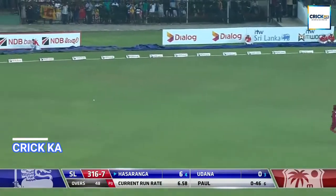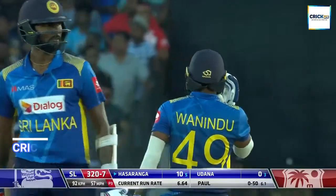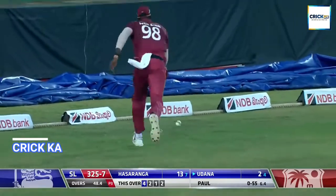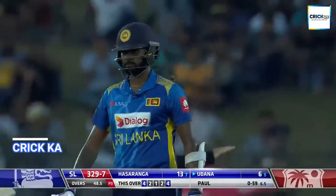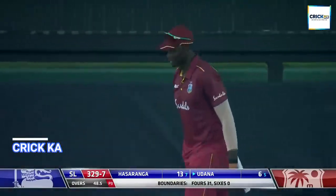Slow ball. It was floaty in the end. It was a full toss. Played nicely, just waited for it and found the gap. Heaved away down the ground, nearly. What an effort though from Jason Holder. It will just roll away for 4. But you have to say that was a pretty decent effort in the end. It looked like it was going to go for 4. In the end it did.